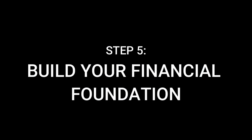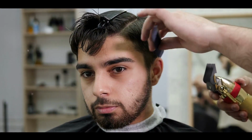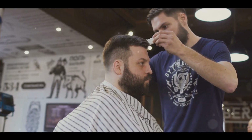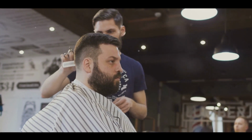Now, let's talk money. Build your financial foundation. Having a strong financial base is a must for your long-term success. Now, I'm going to dive into the nitty-gritty of building your financial fortress. Think of your finances as the foundation of a house. Without a solid base, the whole structure collapses.